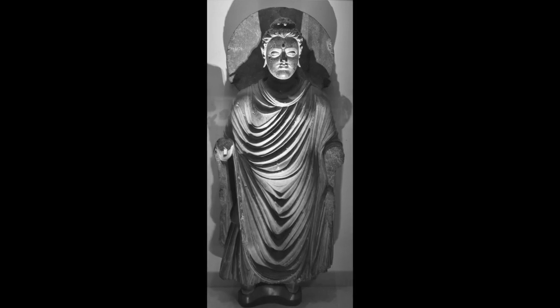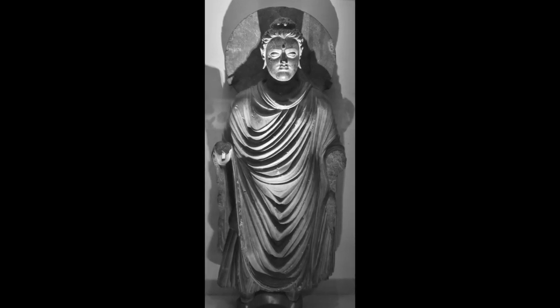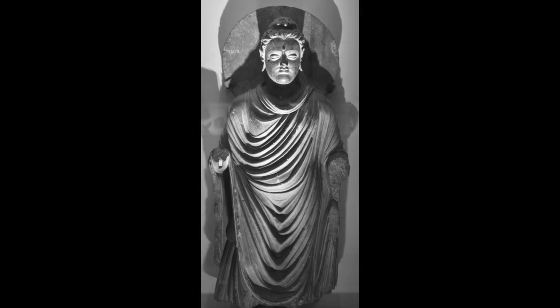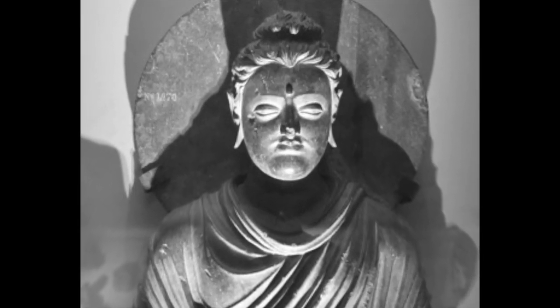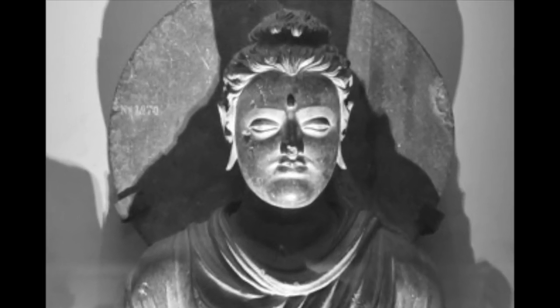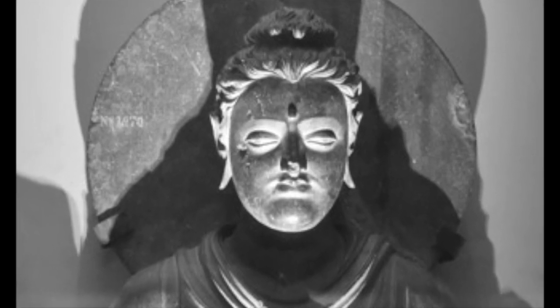Buddhism is believed to have originated in the area around Nepal, but the earliest surviving images of the Buddha originate from Gandhara as well as from India. The earliest surviving Buddha images from Gandhara show a strong influence of Hellenistic art, particularly in the draping of the monk's robe and the facial features of the Buddha. This Buddha statue is in the Peshawar Museum in Pakistan.